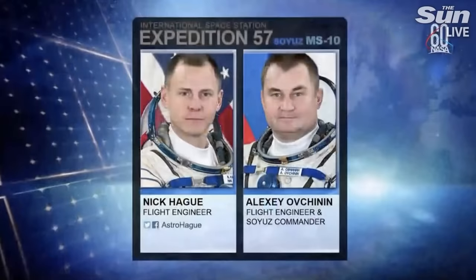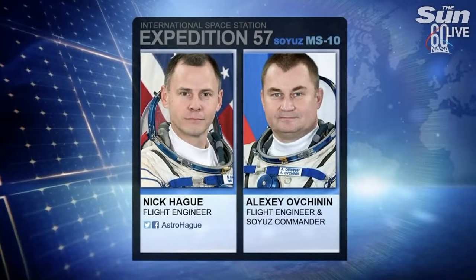The crew on board, astronaut Nick Hague of NASA and cosmonaut Alexei Ovchinin of Roscosmos, are both on the ground, and search and recovery teams have reached them at their landing site east of Dzhezkazgan. They are reported to be in good condition, and they have been extracted or taken out of the Soyuz capsule. That means they'll be getting ready to return to Moscow, and the search and recovery teams will be making preparations for that.